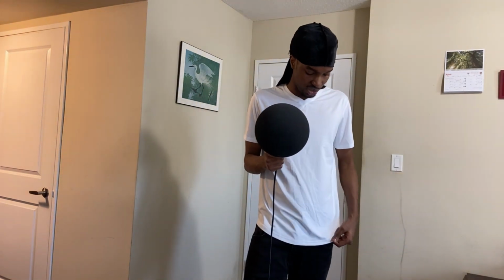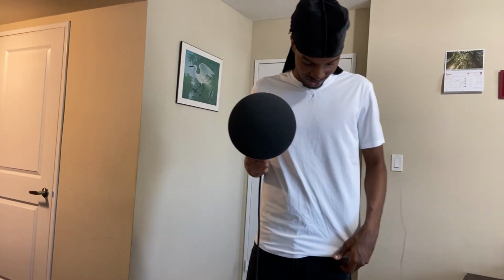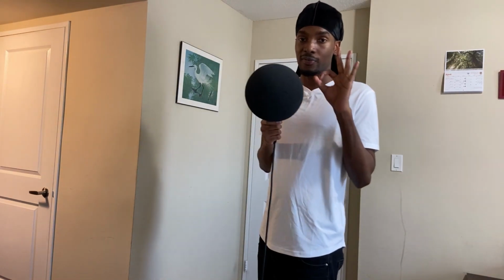And another thing I noticed about this tee, it's really stretchy as well. No matter how much I stretch it, it just pops back into place. You see that? It's crazy stretchy. So it's a very cool touch to it and a very cool feel to it. So honestly, the fabric and texture game is on point so far. So let's go ahead and try another one now.